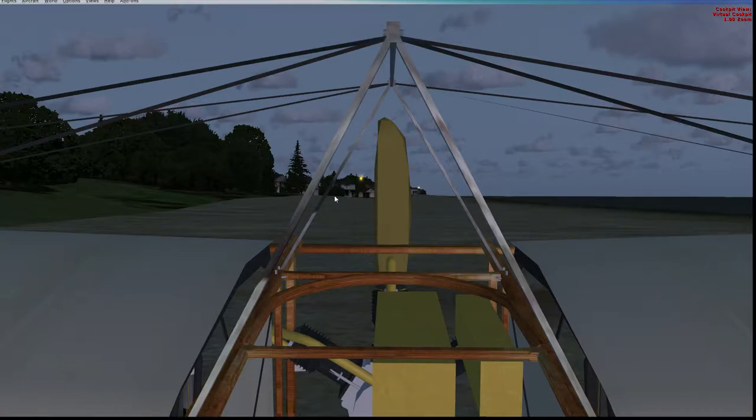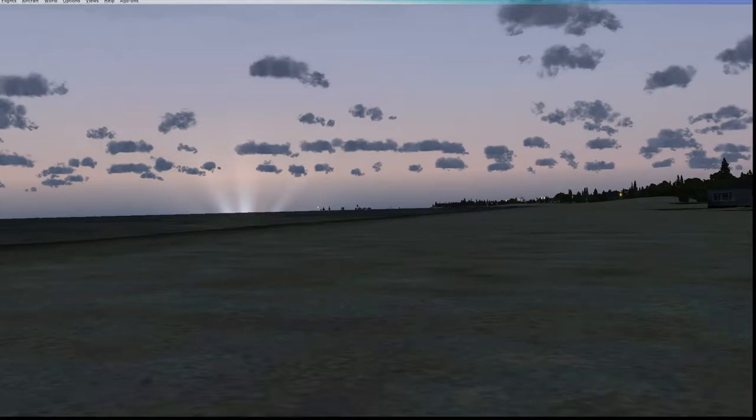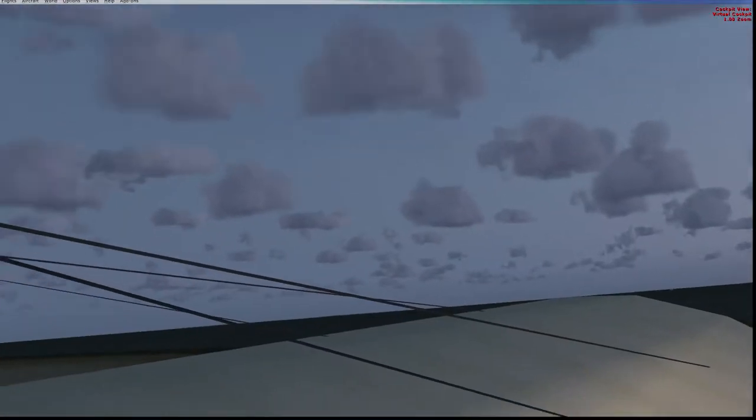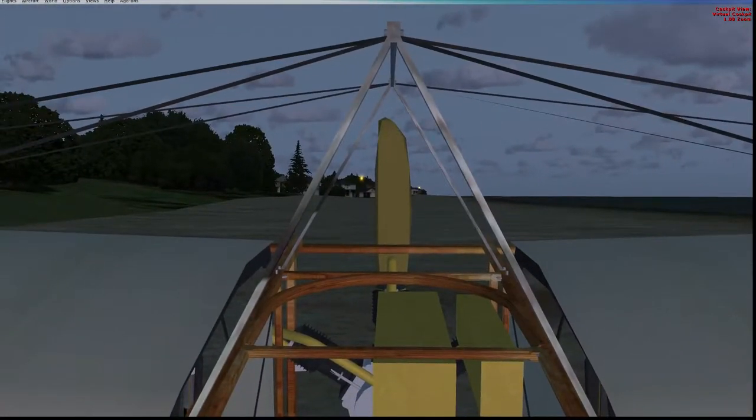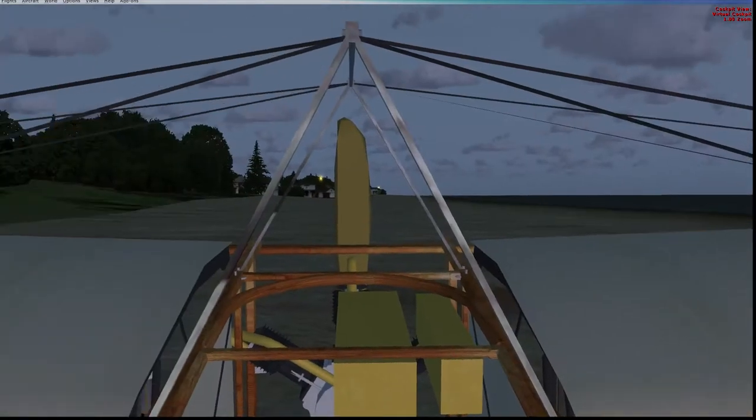Oh, it's already unpaused. So again, if we take a look around, that's the sun rising there, and we're just basically sitting on the beach between Calais and Sangatte. My approach is to just fly straight, get the sun off my right wing, and just continue off to Dover, and hopefully I can make it.